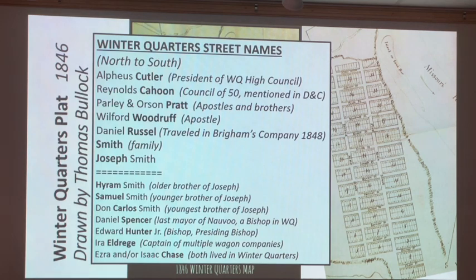These are the names of the streets. The streets in Winter Quarters were all named after prominent pioneers. I'll talk a little bit more at the end about what might be done to help promote that and use it as a historical significance. The street names below the dash line are street names that were never actually built. The ones on the upper part were actually platted and built, and the ones on the bottom were platted but never built.